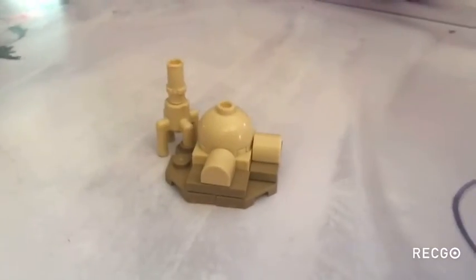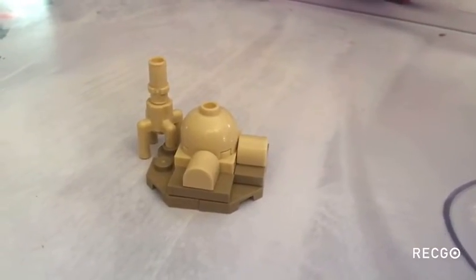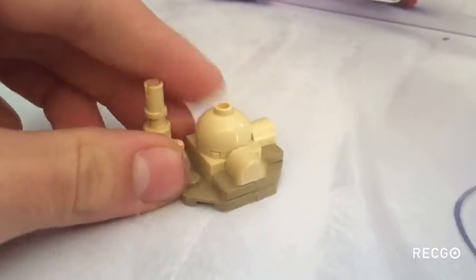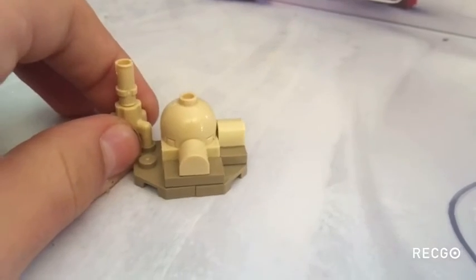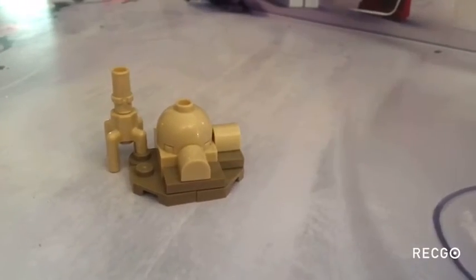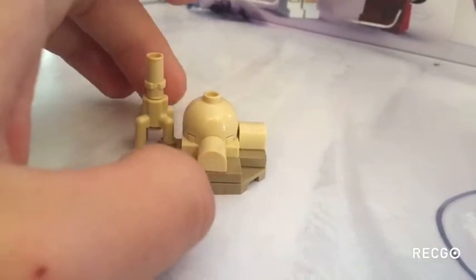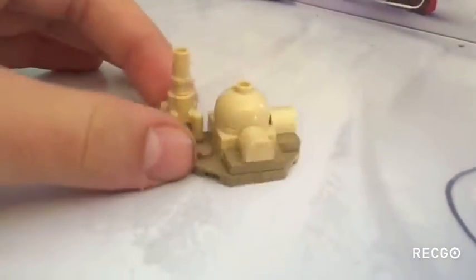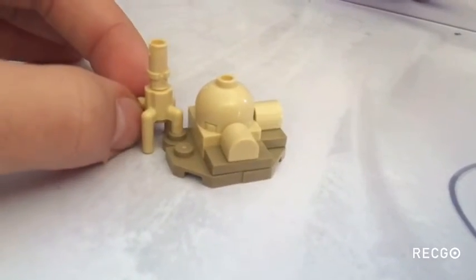For day 3, we have Uncle Owen's Moisture Farm from A New Hope. This is where Luke lives in A New Hope, and it's a pretty accurate representation, I think. I originally thought this was Jabba's palace, but I now realize it is actually the Moisture Farm, although they look similar. I do like it. It's a very creative little design to make a house, and it looks nice too. All in all, it's a little confusing, but it's a pretty good thing, so I will put this on an easy A tier.